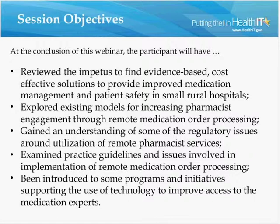What we hope to accomplish during this session today is to remind ourselves why it is so important to take action to improve medication management and patient safety, to become familiar with some ways to increase pharmacist engagement in the process, and to recognize some of the policy and regulatory issues around remote pharmacist services. Also hope to review some guidelines for implementation of remote pharmacist services and to become aware of programs and initiatives supporting this call to action.